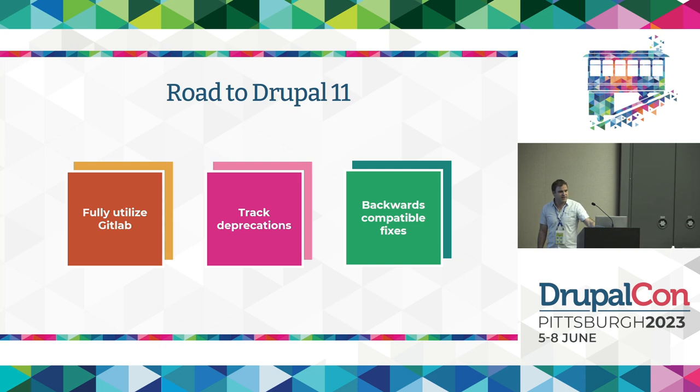We need to get better in tracking deprecations and making sure that the coverage of deprecations is solid. We don't forget anything, and we have working patches for as many as we know, and we have perhaps a place to find what we don't cover. And lastly, we need to find a way to ensure backwards compatibility and make sure that modules are able to support Drupal 10 and Drupal 11 alike in a single version.